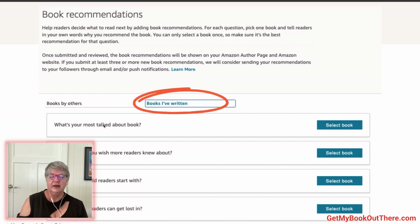Amazon will approve them. They say they go through manually and look at all the recommendations before they make them public. There is a criteria of things you can and can't say. And I've also linked that in the worksheet so that you can see what you can put with your recommendations. So if nothing else in the book recommendations section, I would say fill out the books I've written part. If you answer all 4 of these questions, chances are that Amazon may send an email out with your responses to your followers.